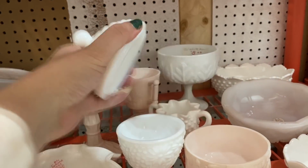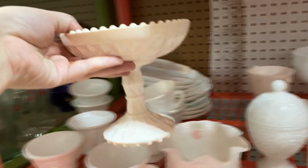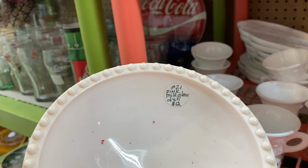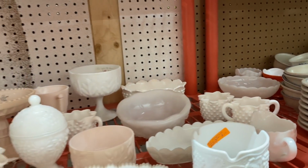So they had a wide selection of milk glass today. If you notice back here, this one was actually a pink milk glass. It was my first time ever seeing it. I think it picks up on camera. You can see it just has a hint of pink to it. So that was really interesting to see. I think they were asking 12 on that one.